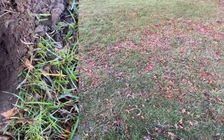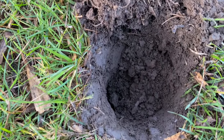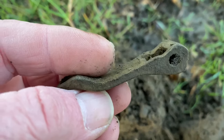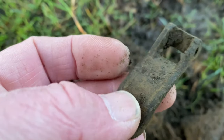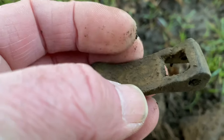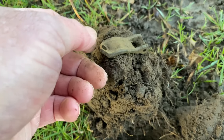Bye for now. And a pretty solid 26 here, down about 3 inches roughly. Let's pop that out. Not sure what that is, but it looks to be cast or maybe brass or some description. Pretty cool.